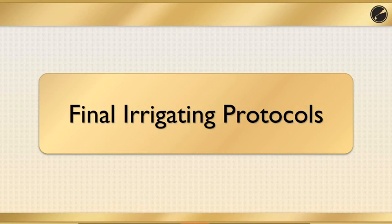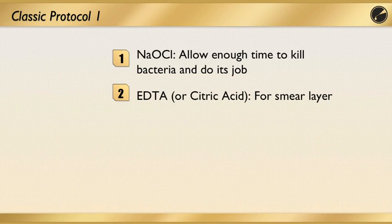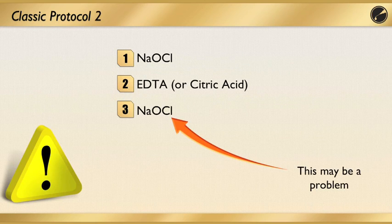And then I have my final irrigating protocol, and many different protocols have been used throughout time. First of all, the classic protocol was using sodium hypochlorite and just EDTA. We used sodium hypochlorite to kill our bacteria and do all the things that sodium hypochlorite does for us. And then we used EDTA to remove the smear layer, so it was a two-step process. So then we had classic protocol number 2, where after using EDTA, we have opened up the tubules, and some people felt it was good to go in with sodium hypochlorite so that we could get that solution into the tubules and kill the bacteria in there.